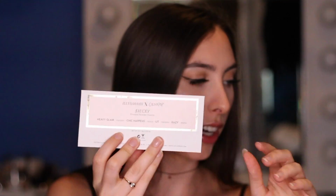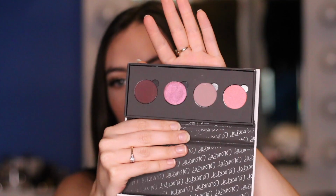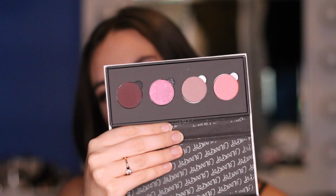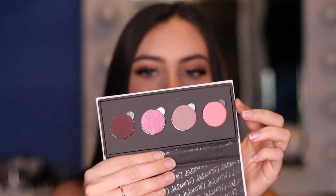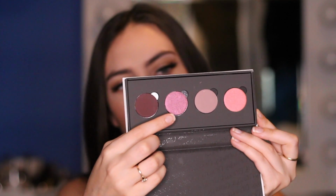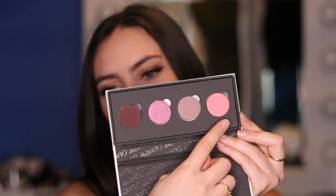And then we have, which is personally my favorite and the part I'm most excited about, the eyeshadow palettes. So we have Saucy and we have Cheeky. Whoa! So Saucy is the darker of the two, and I really like that on this one it has the names on the back, whereas the Blow Me Away only had it on the sleeve. It doesn't actually have it on the back of the product. So I really like that. It's really pretty. I don't own anything like these shadows at all. I'm normally not one for pinky tones, but this was just speaking to me on another level. So we have Razzie, Lit, Chic Happens, and Heavy Glam.